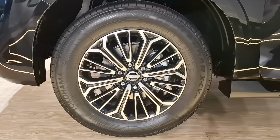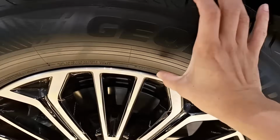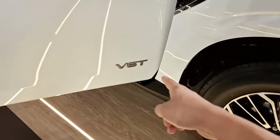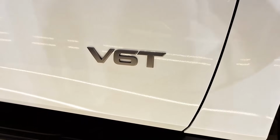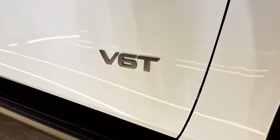I won't get too technical on that. These are the size of the wheels too. These are running on 20-inch wheels, and they're very beefy, as you can see. So if you're planning to off-road this, yeah, this will literally do the job. And nice touch here for either side of the door, as you can see, a V6 badge. Nissan are very proud of this Patrol having a V6 engine itself.